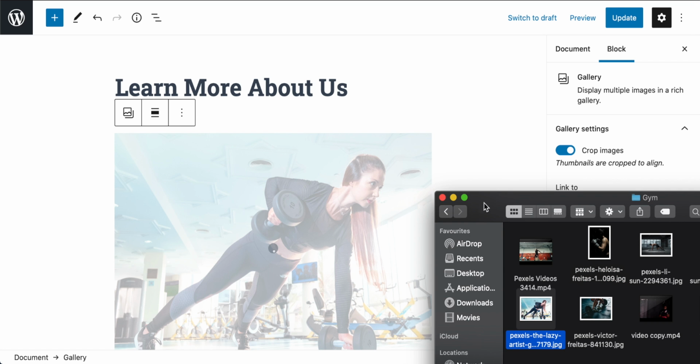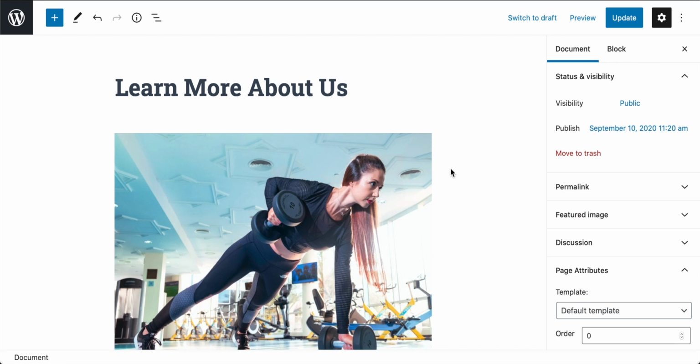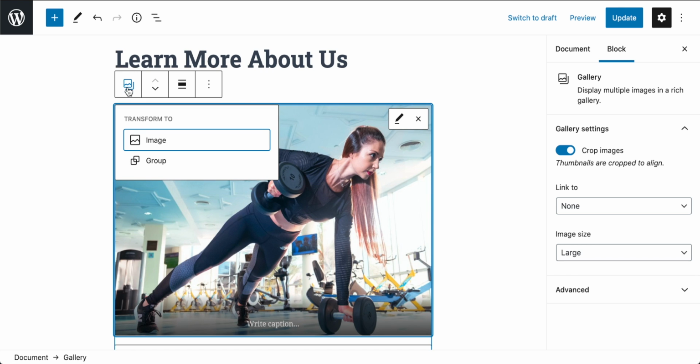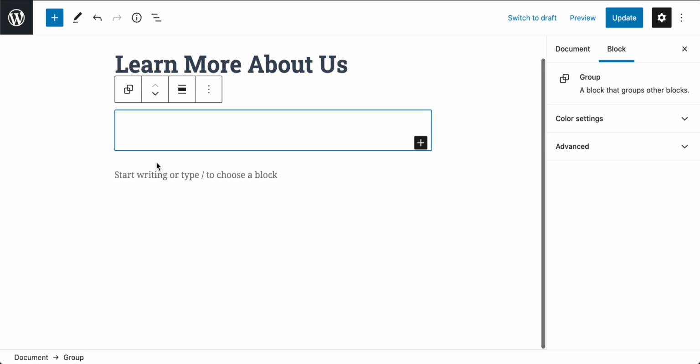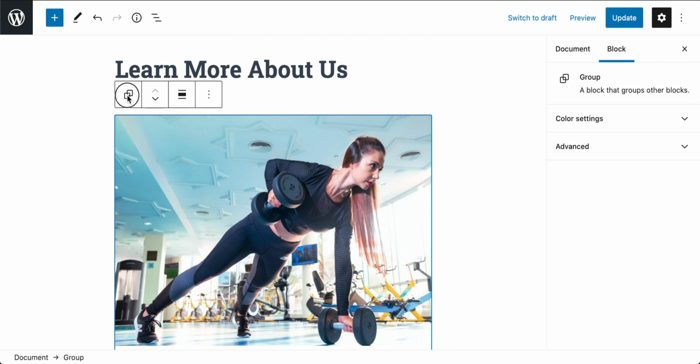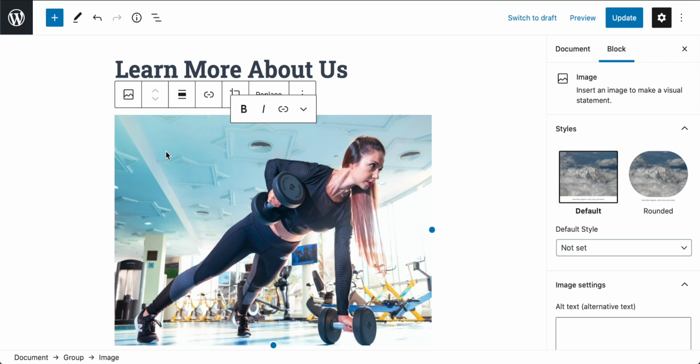Drag this one here and wait for it to load. There's lots of ways to edit this image. So you can actually click here to replace it. You can choose different settings. So maybe you just want an image or you want a group of images. Group means that you'll upload more images into here and people can actually scroll through them. I'm just going to keep it an image for now though, not a group.